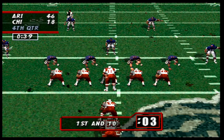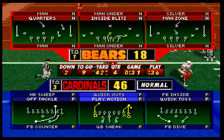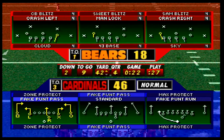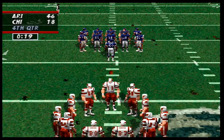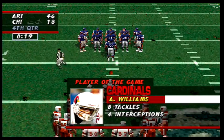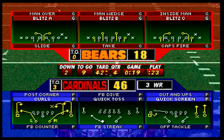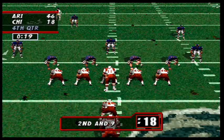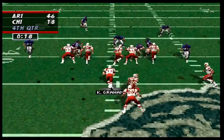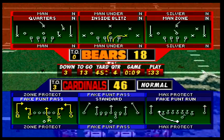Down, fight. Short gain on the play. So it's second and 9 at the 42. Defense. That's their final timeout. So it'll be third and long from the 45.